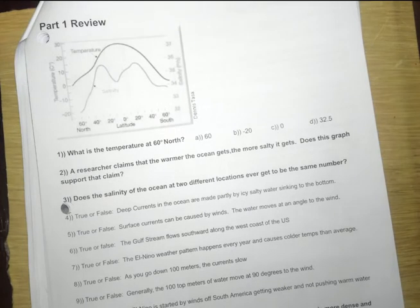Okay, next page, part number 1. Next page, please. Next page, please. Stop the talking. Wait. Stop talking. Stop talking. Stop.